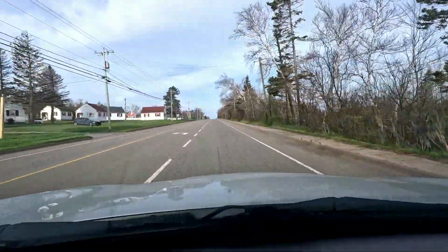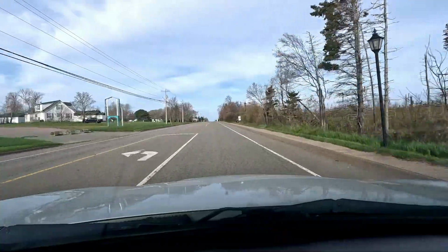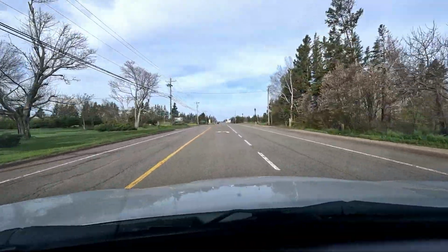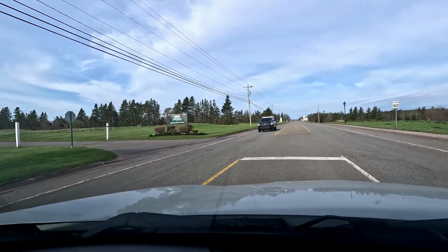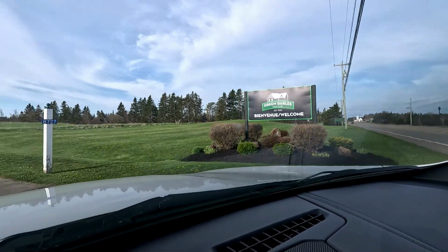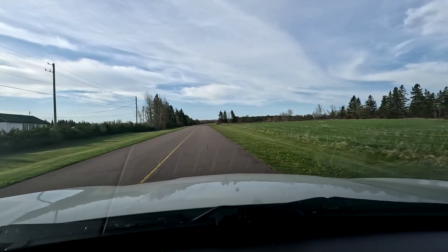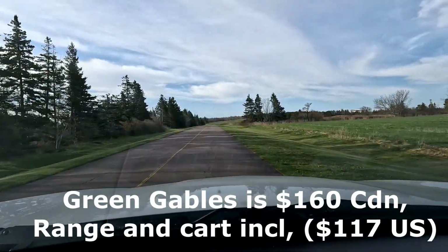So I'll take you along. Like I say, this is the main loop. I'm not sure of the route number, but once you get to Cavendish, this is the road. There isn't another one. So everything around here is pretty much managed by Parks Canada. There's our turn right here. Green Gables Golf Club. As you can see by the sign, Parks Canada, Prince Edward Island National Parks of Canada, Green Gables Golf Club. So although the property and the club itself is owned by Parks Canada, they don't manage it. It's managed by a third party.